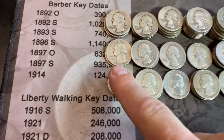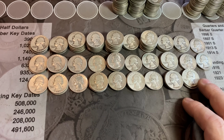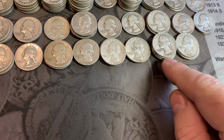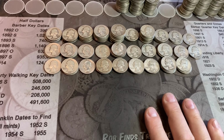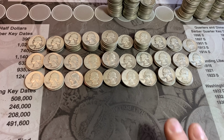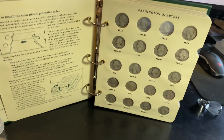So I would imagine we not only have the addition we needed, the 47S. As a matter of fact, we had 3 or 4 of them. But hopefully we can add some upgrades as well. Let me go ahead and knock those out. I'll be back with a look at the 40s once they're in the album.